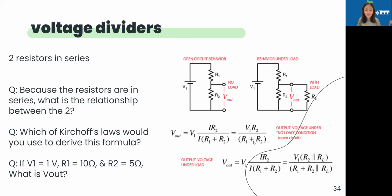You can memorize this equation, or outside of lecture you can use Kirchhoff's current law and also Kirchhoff's voltage law to derive this formula on your own. But this is going to be really helpful later on in more advanced circuit theory classes when you're trying to decompose difficult circuits.